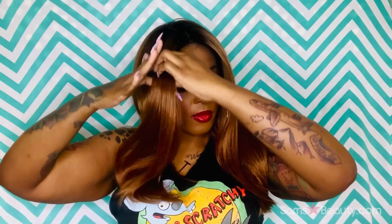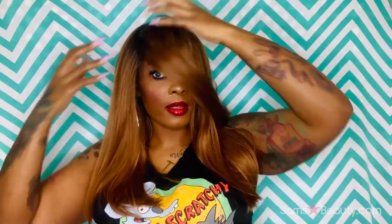Look, once I put some powder in that, look at that. That's gonna look good. Y'all know I love a wig in the middle, but for some reason I was feeling her over here to the right. Okay, and that's what I will say about this whole collection. It is super beginner friendly. Look at that. Y'all, this wig is gorgeous.